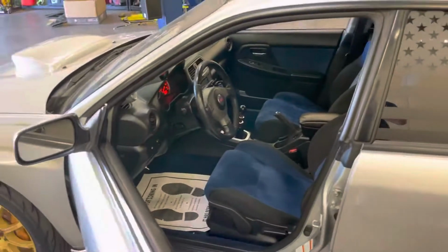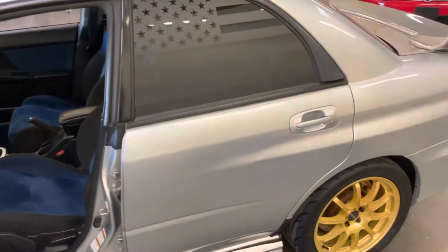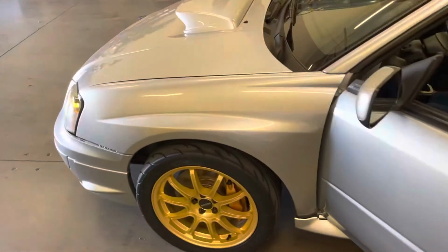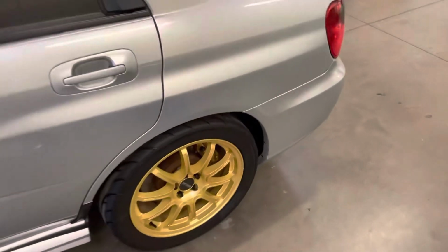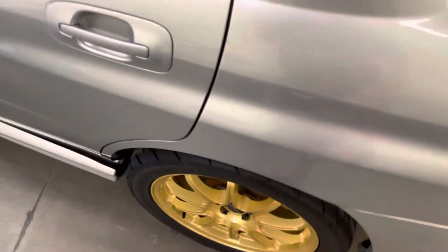Random Subaru facts for you. This is an 04, and the 04 STI is the only year that they had a 5x100 wheel lug pattern. So keep that in mind if you ever buy wheels for these. 04 is a specific lug pattern. They also did not have the over fenders on the rears until 2005.